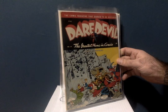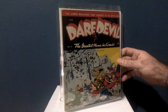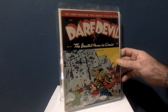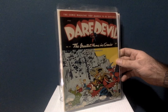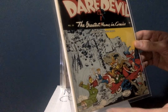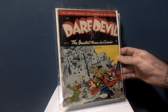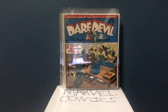I think the prices jump so much, from like VG to fine to very fine to near mint. I think this is like $50 I got this for. This is done by the great Charles Bureau. He pretty much did all the covers and the interiors. He's amazing. I love Daredevil, Golden Age Daredevil.